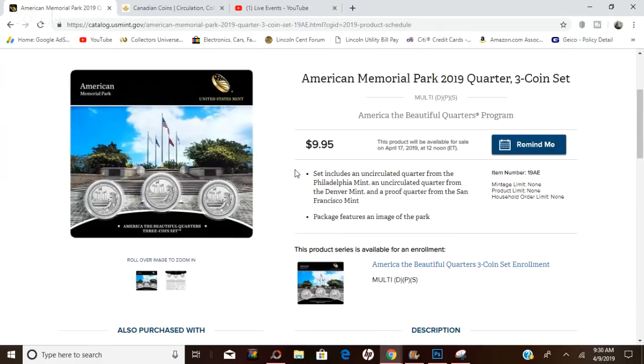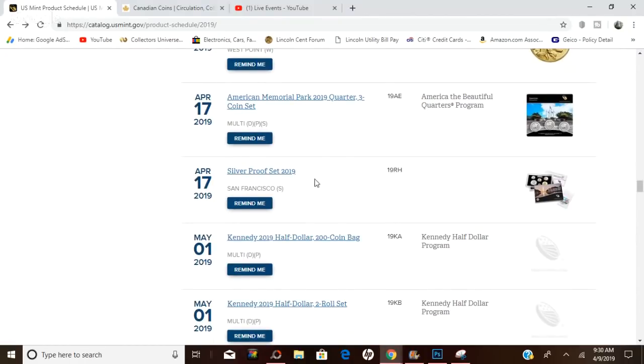But you're essentially paying $9 over face value because you're only getting 3 coins here, but it makes a great gift. So that's the 3 coin set right there. So of course this is the one everybody's looking forward to. It's the 2019 Silver Proof set. This one will be available April 17th.